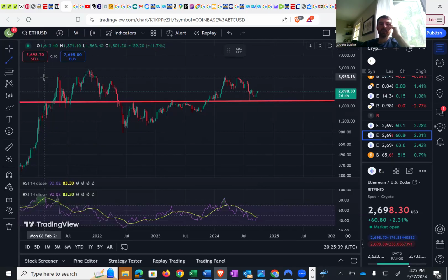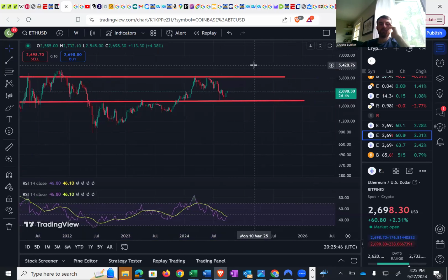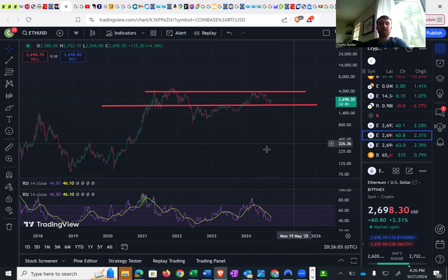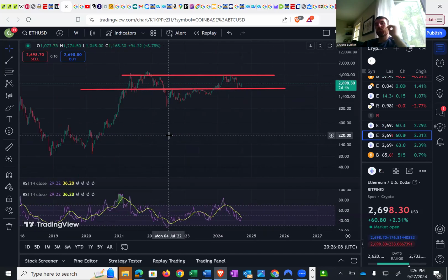I think the next key level is this 4,000 area that we will be kind of moving our way towards. Now it's not going to happen all in one shot. I think it will happen over the course of the next 6 months. Maybe this cycle is delayed for Ethereum. Maybe it doesn't run quite as hot as it did last time. But I think it's possible that it does, strictly because the sentiment is so low.